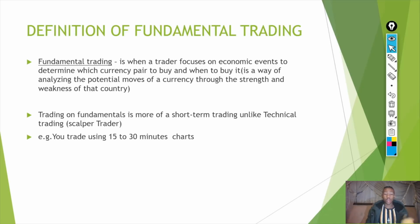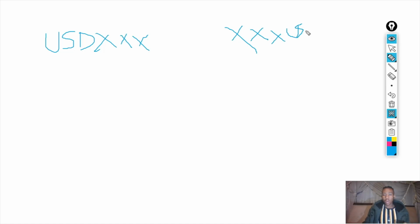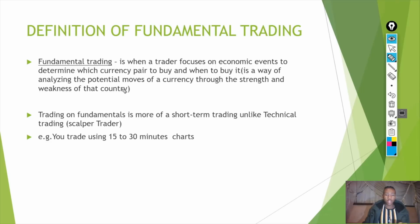So what happens, let's say, for instance, the US gains strength. Let me show you here. Let's say the USA gains strength based on the news affecting the market. Firstly, let's say we have two types of currency pairs. Firstly, we have the USD XXX, and then the next pair we have here is XXX USD. So what happens is when the US is the base currency of a currency pair, we're looking for what is so-called bullish movement when the economy gains strength. And then here, when the USA is the quote currency, and the economy gains strength, that means you're looking for the so-called bearish movement, which is vice versa if the economy loses strength. That's what I meant when I said the potential movements of the currency through the strength and the weakness of the country, okay? So let's continue.